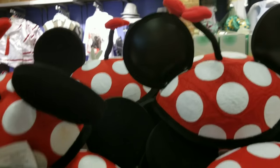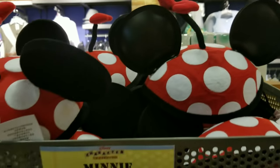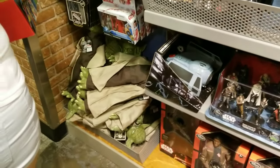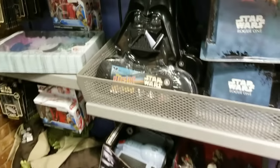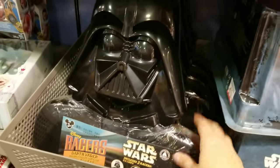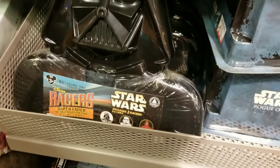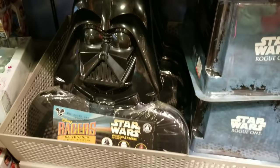I also have these mini ear hats for just $9.99. How cute! Still have the backpacks for $9.99. Yoda's chilling over there in the corner for $9.99. And one of the very best deals, I always point out, $7.99, and it comes with three Disney racers, which is almost the price of one in itself.